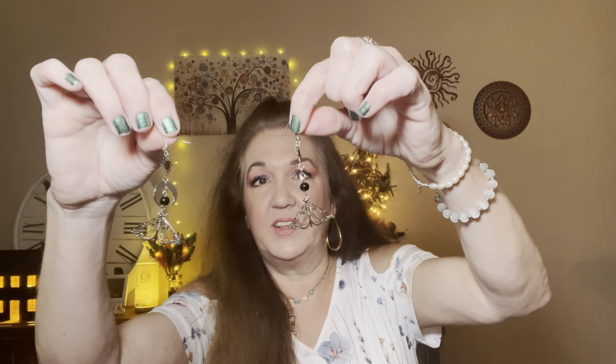Guys, these are going to be my favorite fall earrings. Look at these moths. And they're big. They've got a moon, a sun, and these little swingy moths. Oh my gosh, that screams fall and spooky season. Moths just remind me of Halloween. I absolutely love these. I cannot wait to pull these out. I'll be living in these in late September through October.